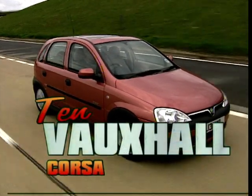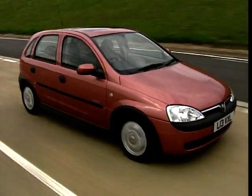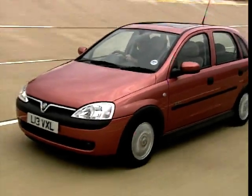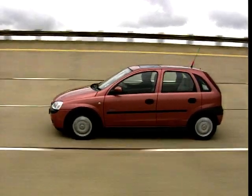First off, at number 10 is the cutie car, the Vauxhall Corsa. The best asset of the Vauxhall Corsa was always its good looks, and the sales figures benefited by it. But while it has the looks on the outside, the interior didn't impress Richard Hammond.